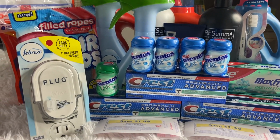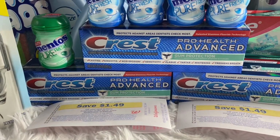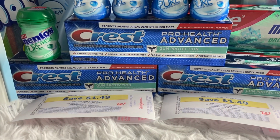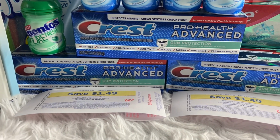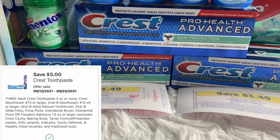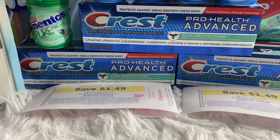And then next up, I went ahead and I grabbed 3 of the Crest Pro Health Advanced toothpaste, and these are priced at Walgreens this week for $3. The deal is you will get $5 in Walgreens cash when you buy 3. So I purchased 3 at $3, and they brought my total to $9. There is a $5 off of 3 digital coupon on the Walgreens app. So $9 minus that $5 digital coupon brought my total down to just $4.